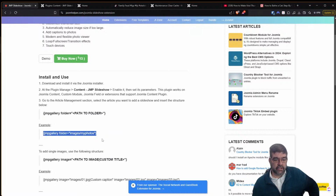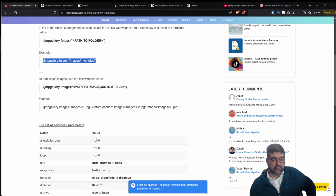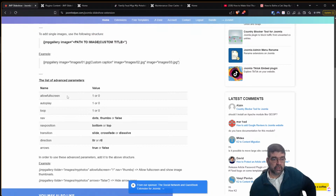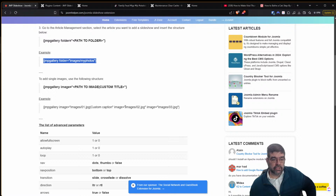And again, this is a content plugin. And there's lots of things that you can do down here: auto full screen, autoplay, loop, nav. You can do individual images.